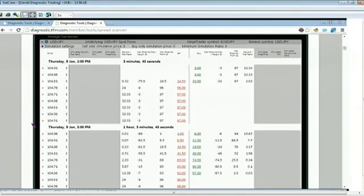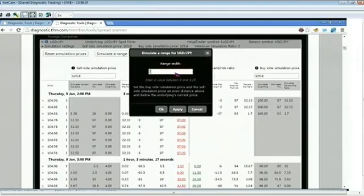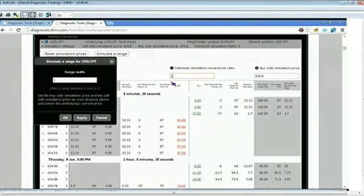And so you could start sort of like what I did earlier. You could go in and literally simulate a range. You could type in, like, 1.0 there for dollar yen or whatever you're trading, and it would show you how much you could expect to make. And you can start narrowing it down because really what you're wanting is that 1-to-1. You can even go in here and say, I want a minimum simulation of 1-to-1, and it won't show you anything that's less than that.